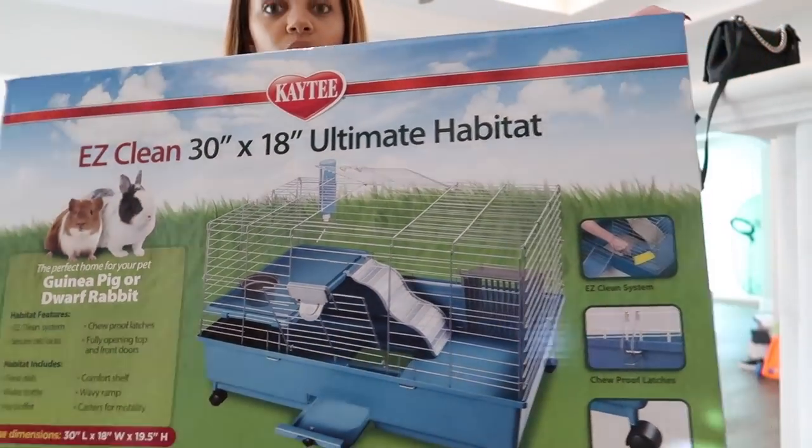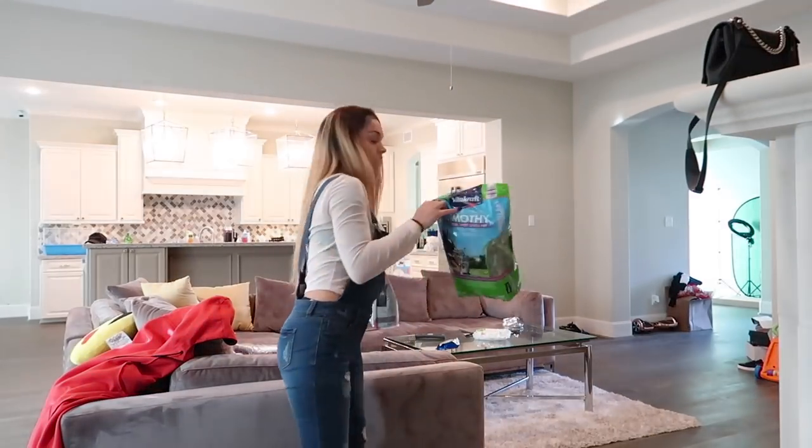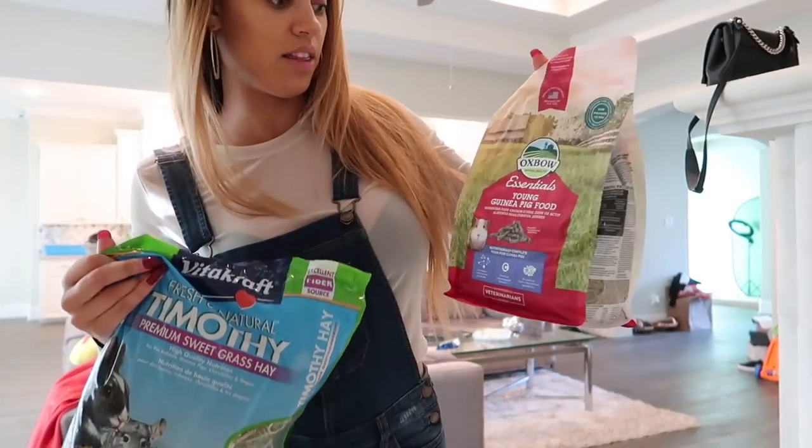It has a little level to it, and she said it already comes with the food bowl, the little water thing where they drink the water, and the little hay thing. I didn't even know guinea pigs needed hay, but I guess they do. They eat hay. So here's the hay, and then this is the guinea pig food. She said he is 4 months, so once he gets to 5 or 6 months, we have to get him adult food. We also got him strawberry treats, some colorful bedding, and a cupcake and all that stuff.